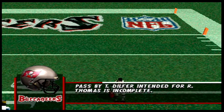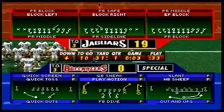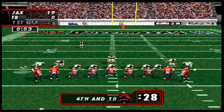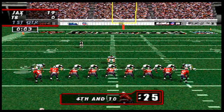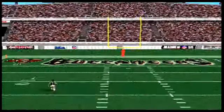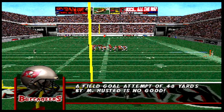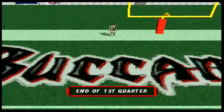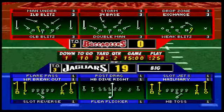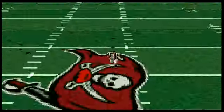That brings up 3rd and 10 from the 31. Incomplete. That brings up 4th and 10 from the 31. No good. At the end of the first quarter, it's the Jaguars 19, the Buccaneers nothing.